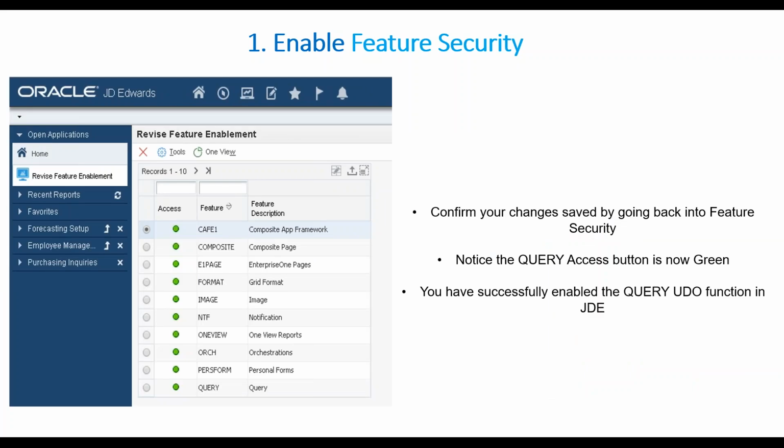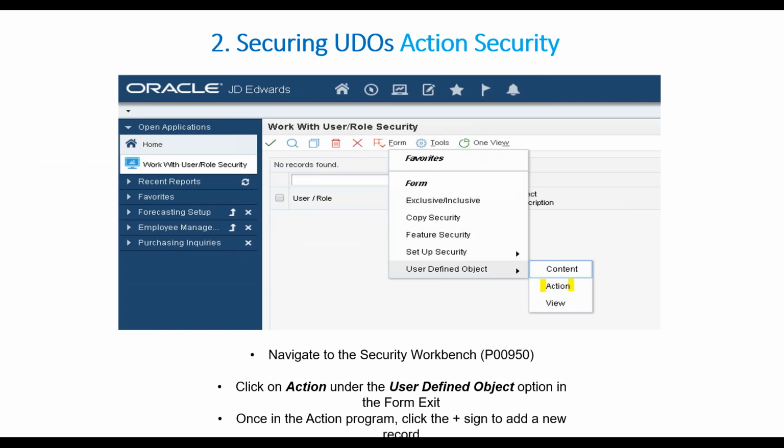And we go back into it just for my double check process. Being a security guy, I like to make sure that that change actually took place. And as you can see here now, the query has the green dot. So everything is good, and that is all that there is to enabling a feature for UDOs. As you can see here, each UDO is right there: the CAFE ones, composites, the orchestrations, the queries, OneView watch reports, those sorts of things. So that enablement feature is very simple and very easy, but it must be done before you can use anything. All right, Kaylin, head to the next one.